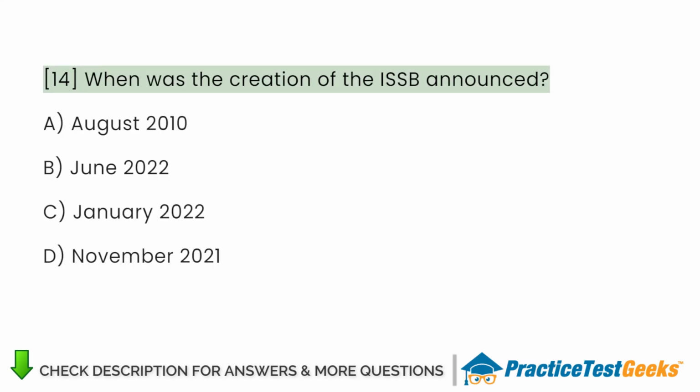When was the creation of the ISSB announced? A. August 2010. B. June 2022. C. January 2022. D. November 2021.